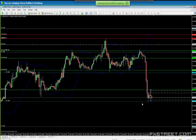I mean, look at this: 20 candles to go up from here to here. 1, 2, 3, 4, 5 candles to go down. So the quicker it goes up, the quicker things go down. And again, that's just from my experience, the way I view the markets.